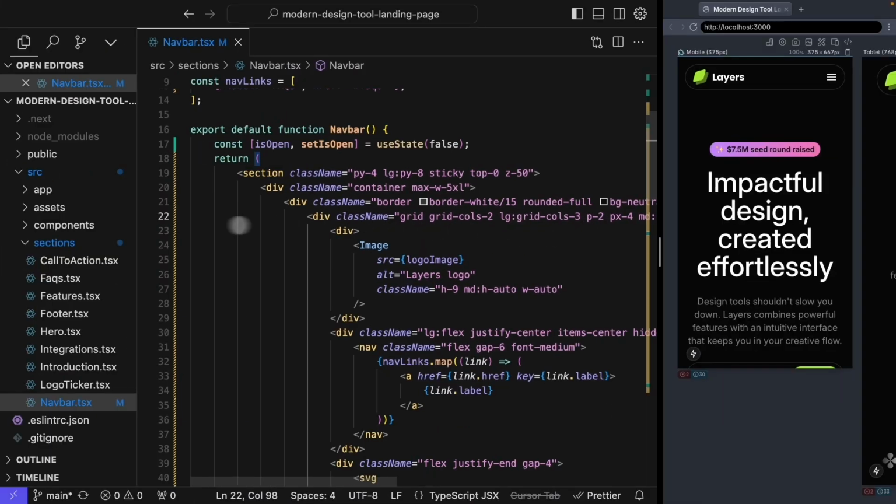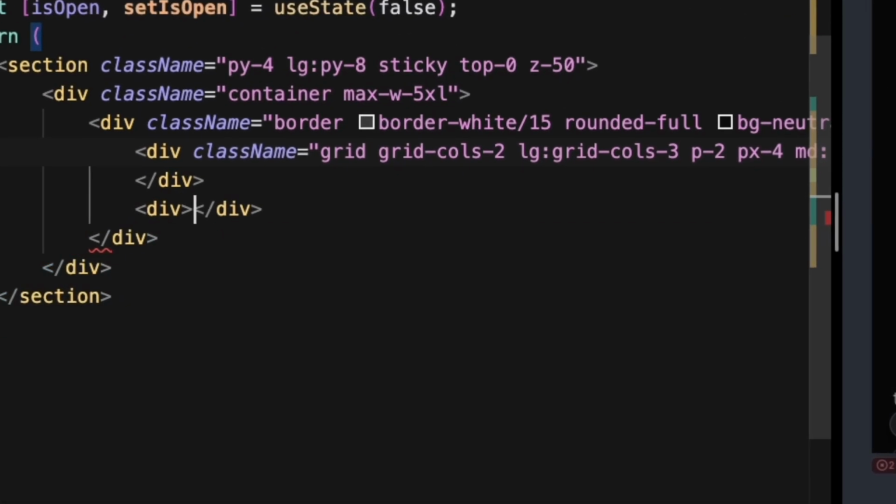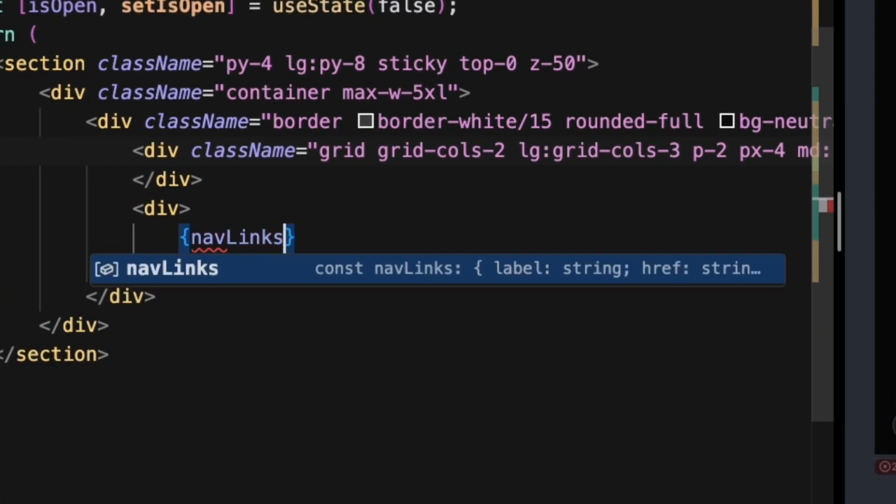Now that we've done that, let's go ahead and add in our static mobile nav item. So I'm going to add another div down here, and we're going to go through our nav links. So we'll say nav links.map.